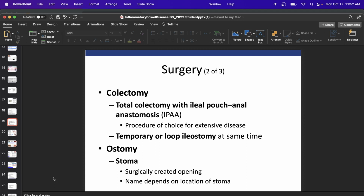What are you as the nurse assessing with a stoma? Patient comes back with an ostomy, fresh post-op. What are you assessing the stoma for? Color, bleeding, output. What is it putting out? How much is it putting out? The stoma, what color do you want it to be?